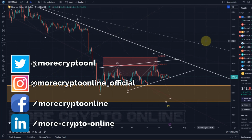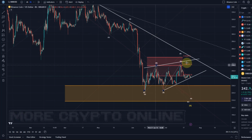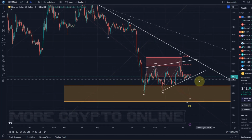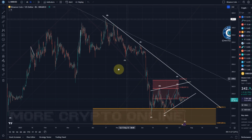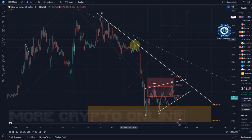Yeah, BNB price action is very slow and boring these days. Obviously still constrained by these trend lines. We've got two very well-defined trend lines. We call it an ascending wedge pattern. Some people might call it a bear flag. It's a bit too big for a bear flag. However, what we've got obviously are these two ascending trend lines. We also have this descending trend line with certainly enough touch points.